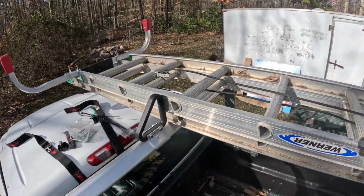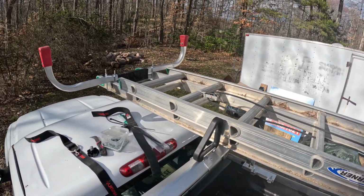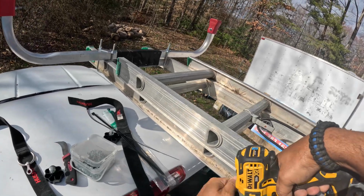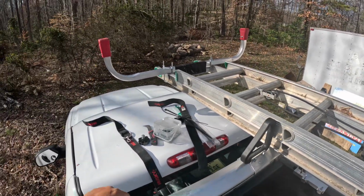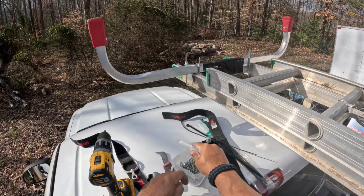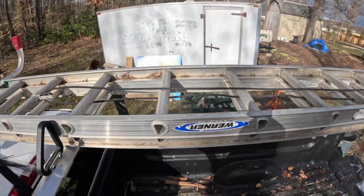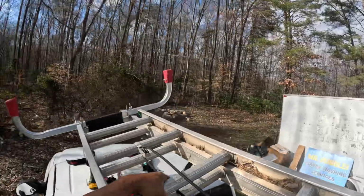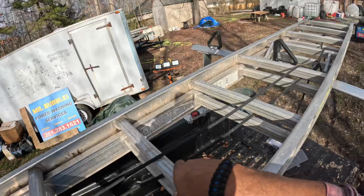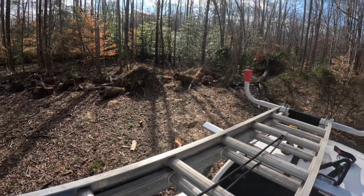Bam! That one's done. So again, guys, this is a little hack for you when you install your own ladder. Because this little guy here in my hand, forget about it. That thing's trash. Hold on a second. Don't want to fall off here. Whew, there we go. Gotta be careful when you do these builds, guys.